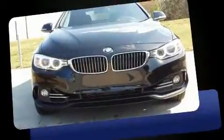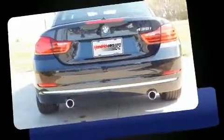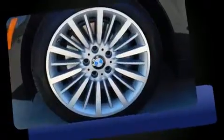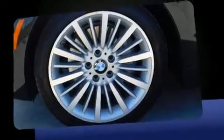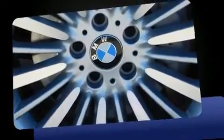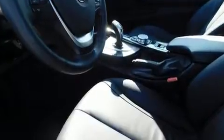Outstanding design defines the 2015 BMW 435i. This two-door, four-passenger convertible still has less than 10,000 miles. BMW made sure to keep road handling and sportiness at the top of its priority list. It features an automatic transmission, rear-wheel drive, and a 3-liter six-cylinder engine.